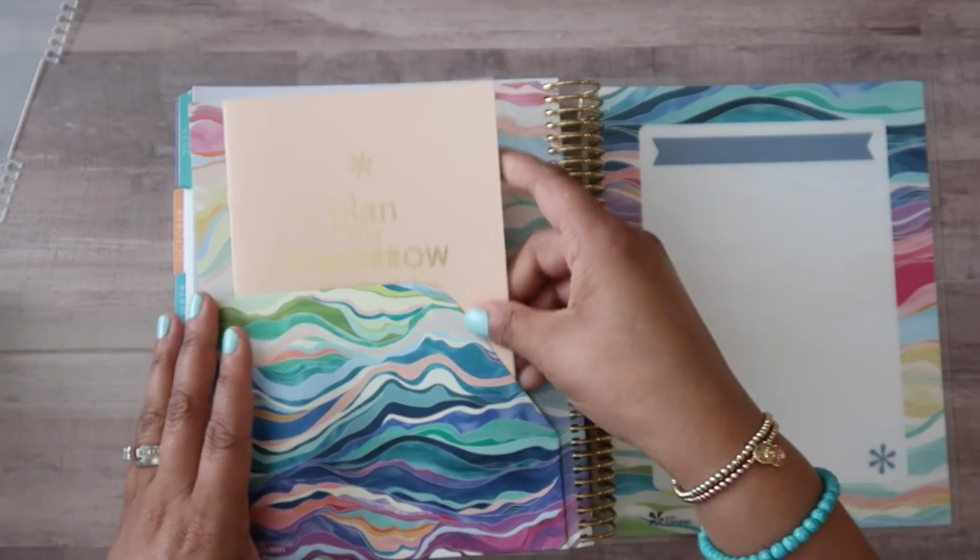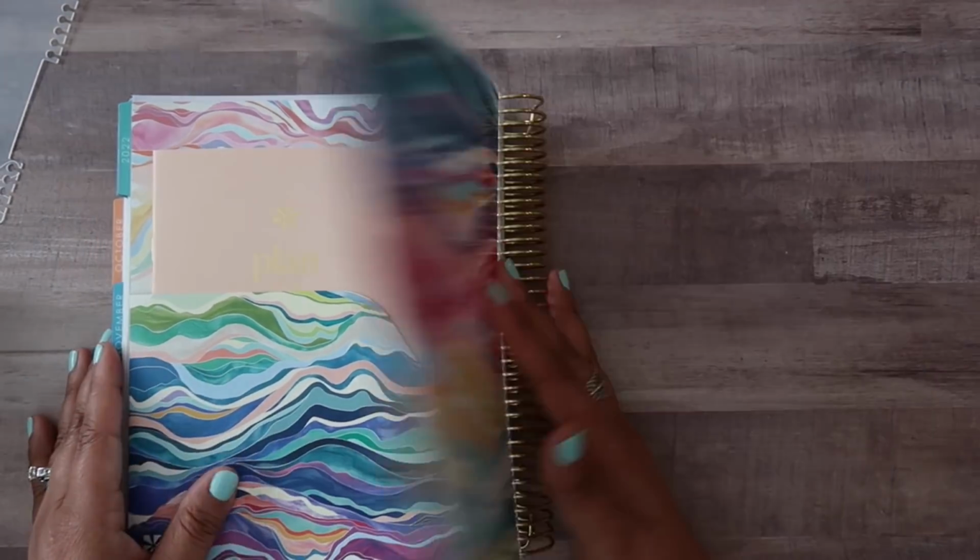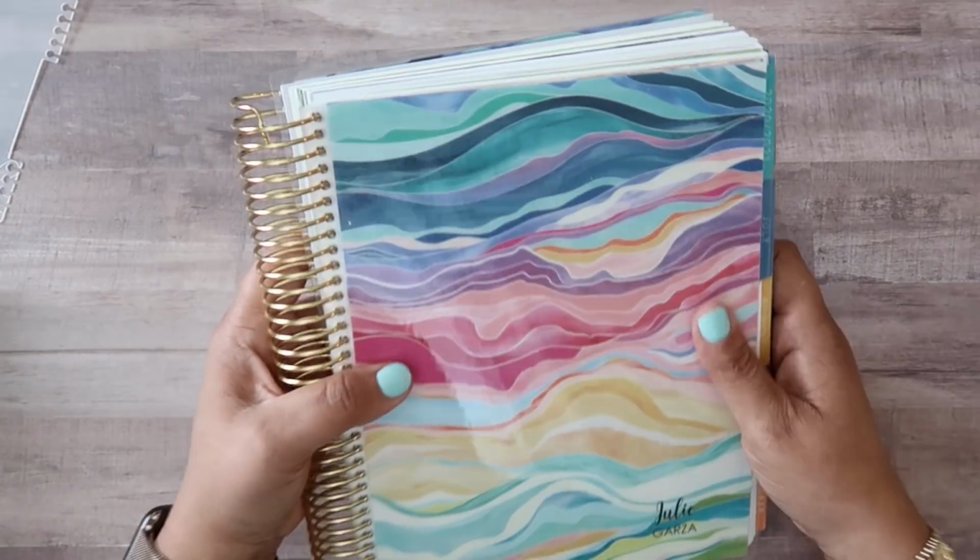You might see an idea or two across social media that might work for you. And then of course, that is it. That is the Life Planner. Holy cow, that's a lot.